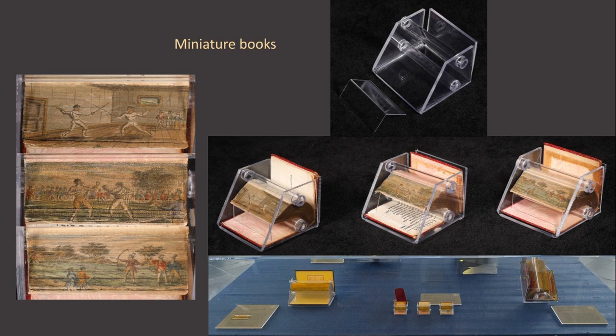Finally, these 3 cuties are miniature books. The overall cradle structure remained the same, except for the smaller tubes used. The paintings represent 3 sports. From the top, fencing, boxing, and archery.